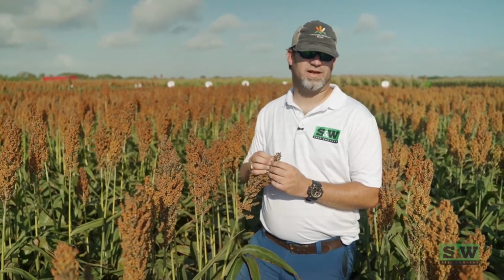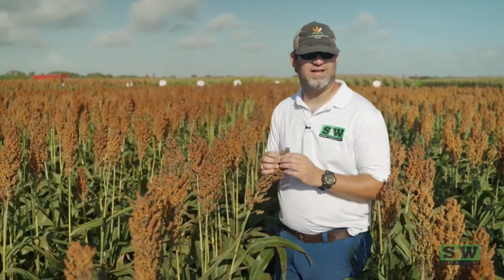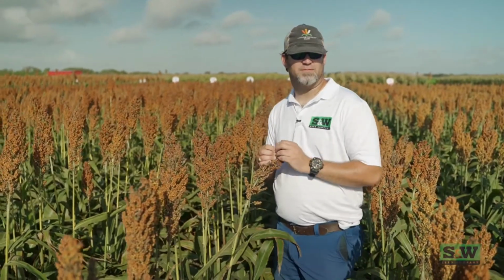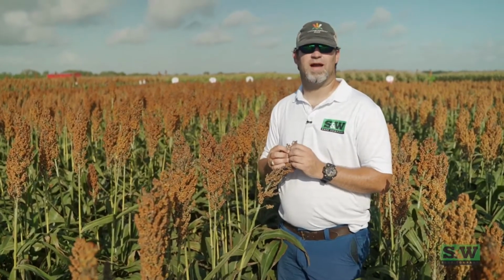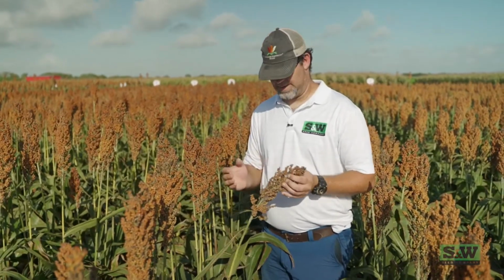So if your neighbors are planting medium maturity hybrids, make sure that you're planting medium maturity hybrids within that same planting window. Once you're outside of that window and you're planting 2 to 3 weeks later, simply because of Mother Nature, it may be an opportunity for you to switch up hybrids to something that's more likely to flower at the same time as the other neighbors.